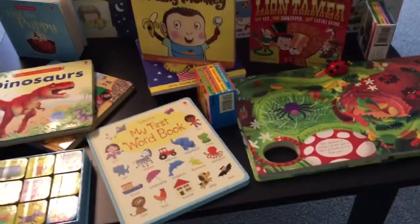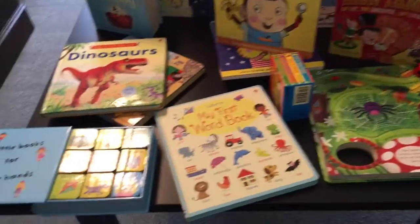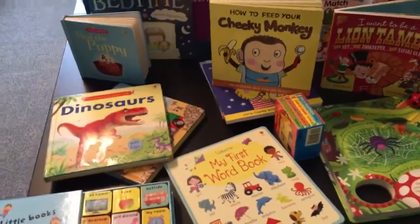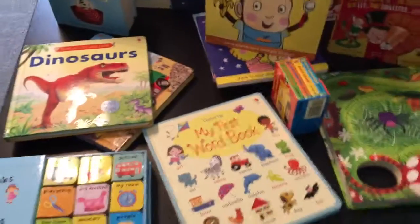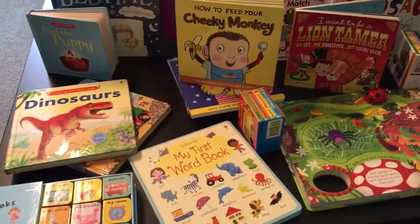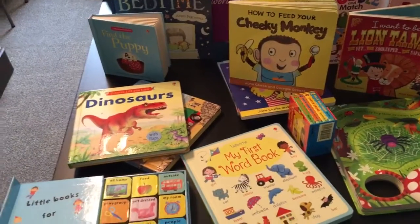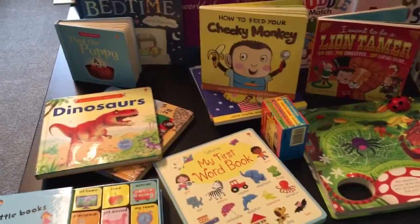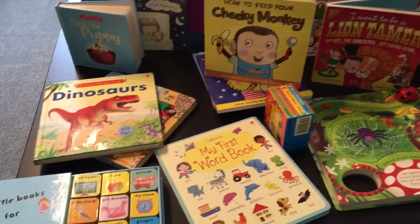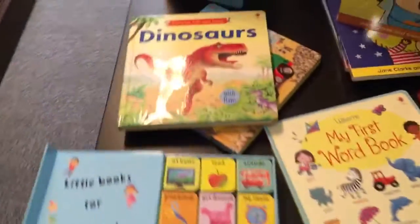These are all really durable board books, so you're not worrying about pages tearing. And of course, you can always remember with Usborne, we will replace a book at 50% off. So if you do have a book that your toddler manages to maul, you can always get it replaced for half price, which is a great lifetime guarantee on our books. But let's get started looking at some of these.